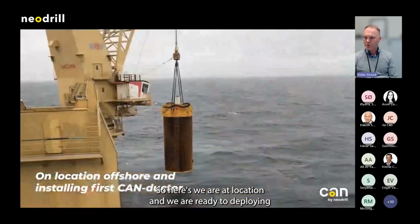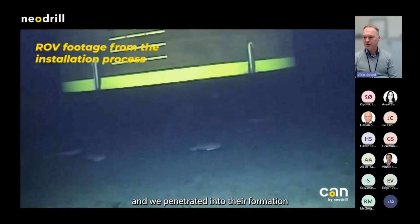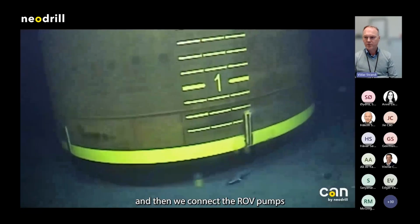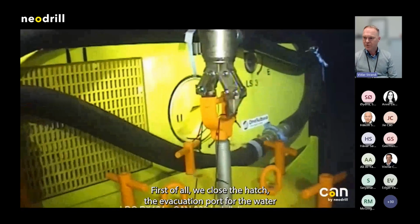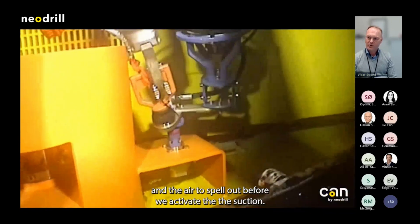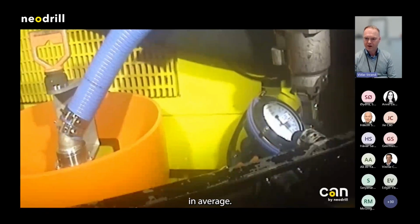So here's that location, and we are ready to deploy and lift it overside and lower it down on a heave compensator crane, and we penetrate it into the formation until we hit resistance. We adjust the inclination, and then we connect the ROV pumps, and we evacuate the water inside. First of all, we close the hatch, the evacuation port for the water and the air to spill out, before we activate the suction. Typically we will come in at less than 0.3 of a degree from the vertical on these CANs on average.